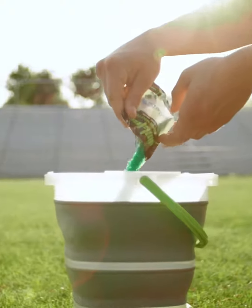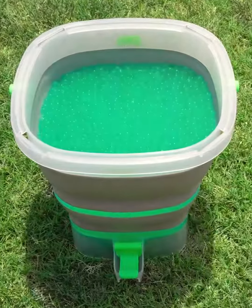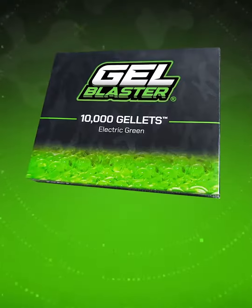Gelets are simple to make. Just add water. They're super affordable, too. Your Surge comes with 10,000 gelets, and additional 10K packs are less than $5.